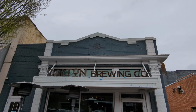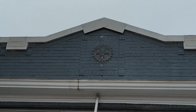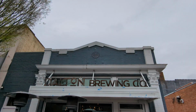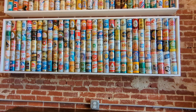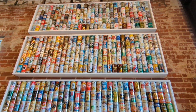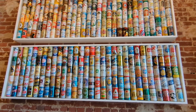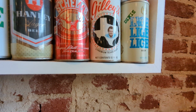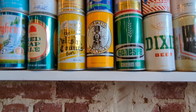And here we are, the Dalton Brewing Company. Don't forget the iconic gears that they have here. Every time you see those gears, it's all about the Dalton Brewing Company. And as always, tradition, every time I'm here, they get the wall of beer. And the can of beer, I'd like to shout out Gillies Texas Beer and Rushton Rail.